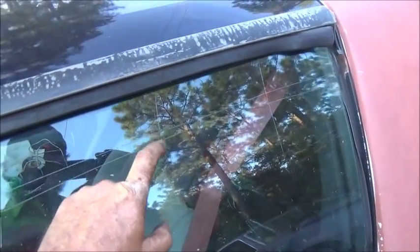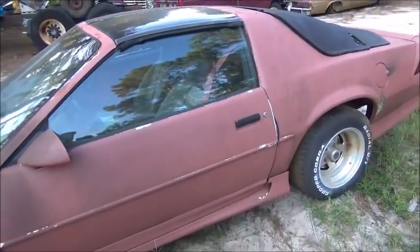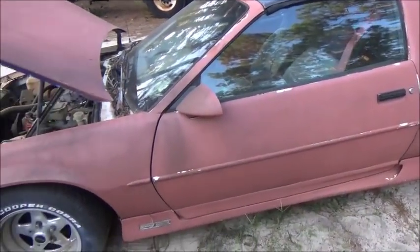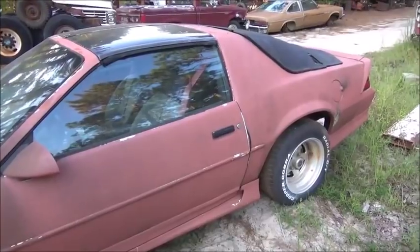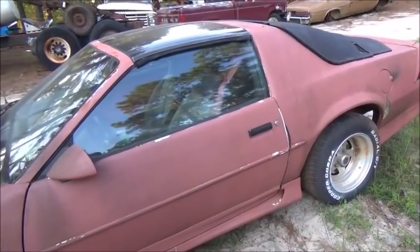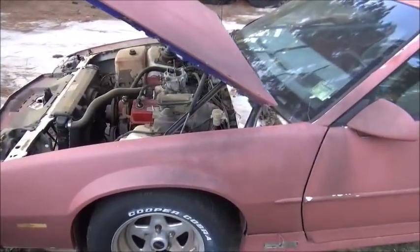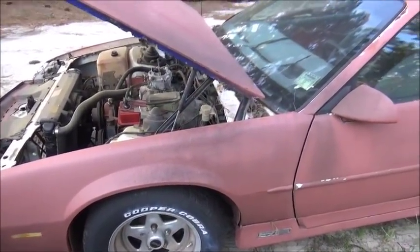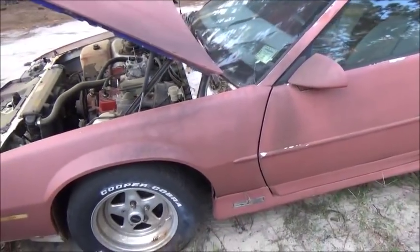Even the window's scratched. It doesn't make much sense. But anyway, we'll see what Jordan ends up doing with this one later on. It'll probably just get put on the back shelf for a while, but we know it's here, and we'll have it to do something with, but we'll probably just check it out and see if it'll run anyway.